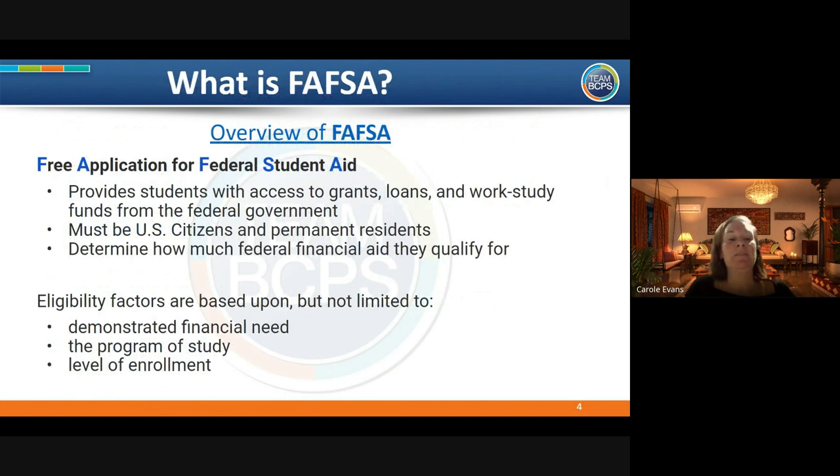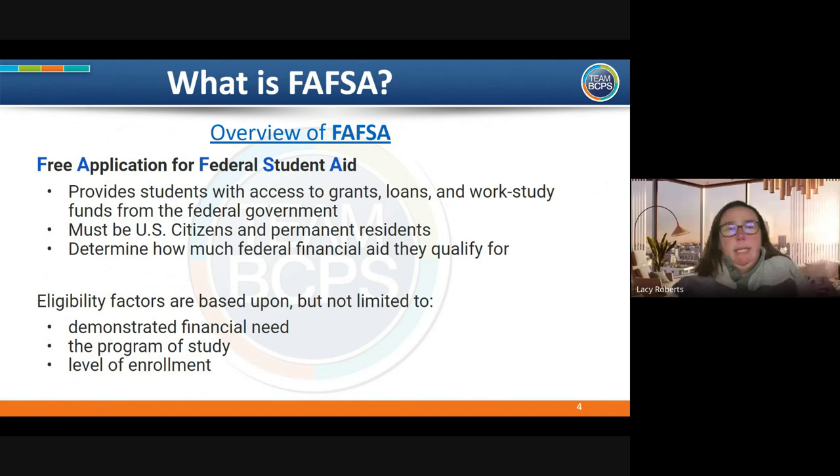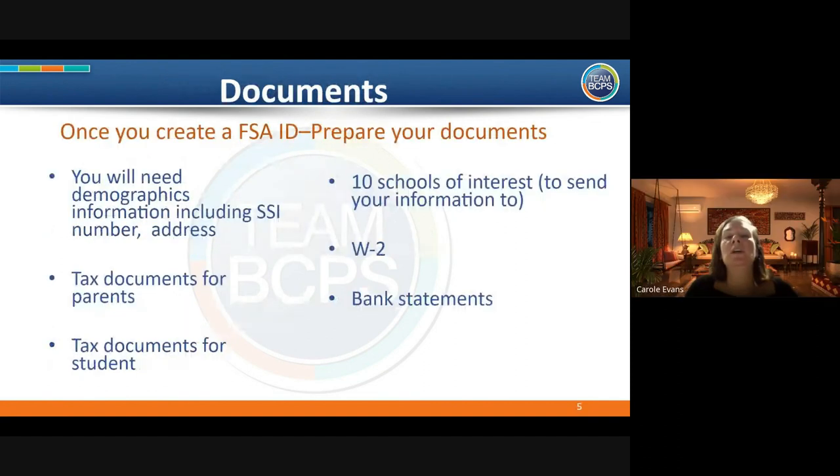There's a program of study, and they have to be enrolled in a college at least half time, correct? College or career school. Yes.